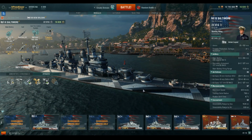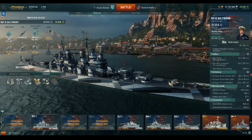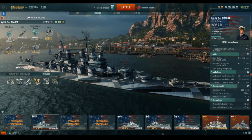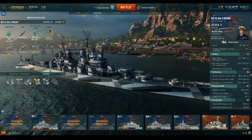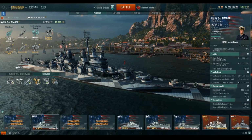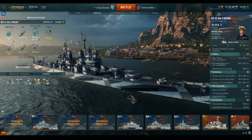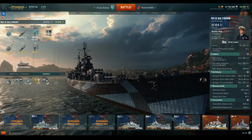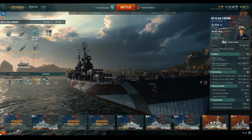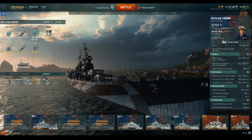This is the Tier 9 Baltimore class cruiser. The Baltimore class cruiser was the largest class of heavy cruisers built by the US Navy. There were 14 of them built between 1940 and 1944. The ships in the class are Baltimore, Boston, Canberra, Quincy, Pittsburgh, St. Paul, Columbus, Helena, Bremerton, Fall River, Macon, Toledo, Los Angeles, and Chicago.